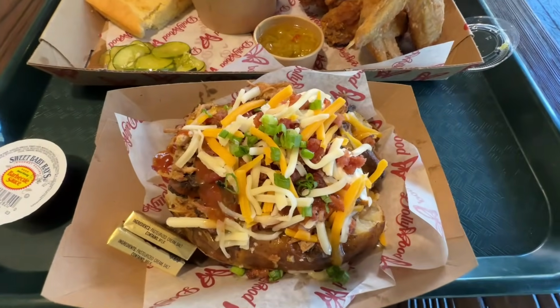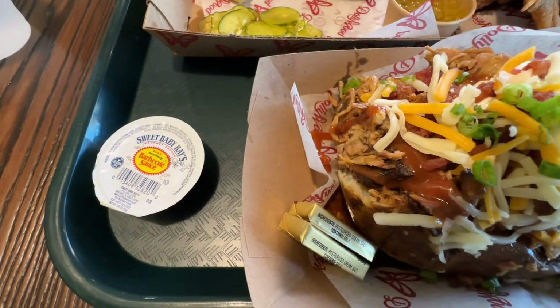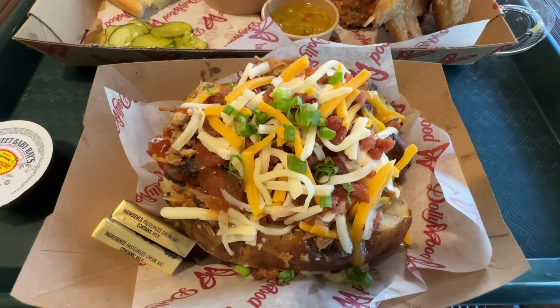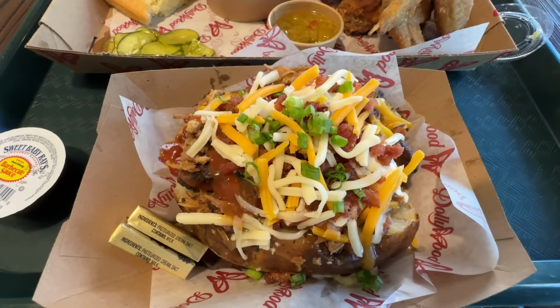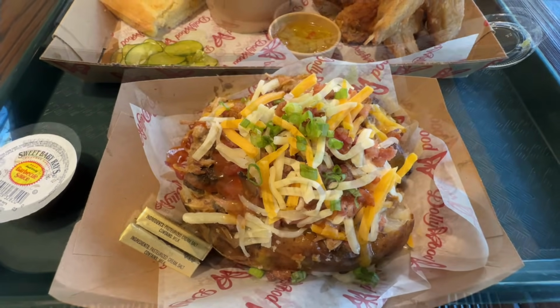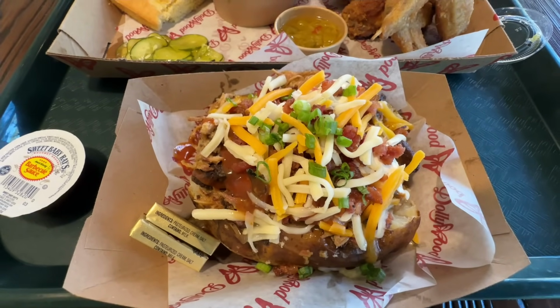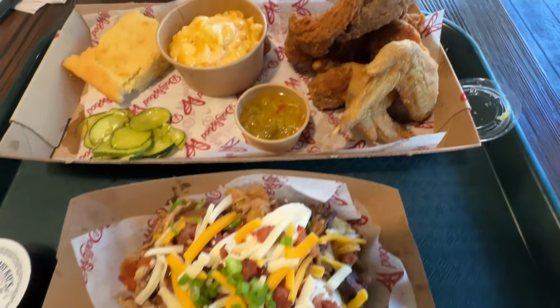All right, let's take a look at the food. Our pulled pork spud. We have some Sweet Baby Ray's beside it. The barbecue sauce that is on the potato is made in-house. It is not Sweet Baby Ray's. We had this before here, but it was made by Bustin' Butts Barbecue. Now it's made by Dollywood.